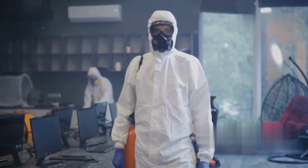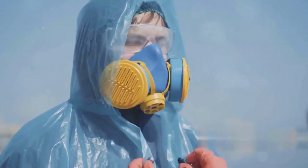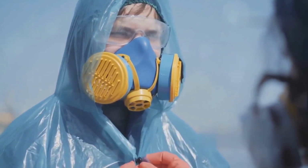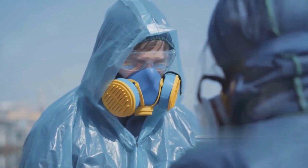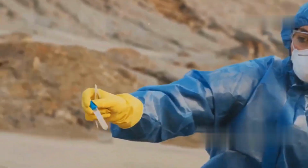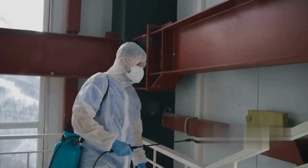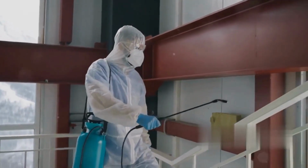Could you be bringing radiation into your shelter unknowingly? In the wake of a nuclear event, decontamination becomes a critical step in ensuring your safety and health. It starts the moment you decide to enter your designated shelter. Radiation, invisible and insidious, can cling to clothing and skin, making thorough decontamination a must.